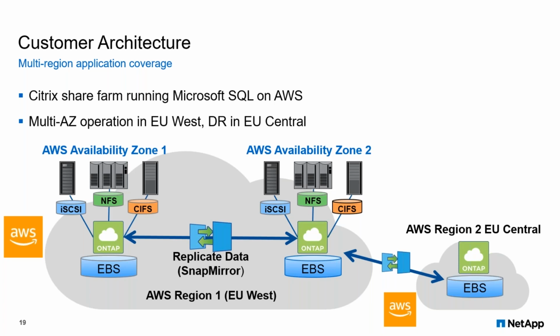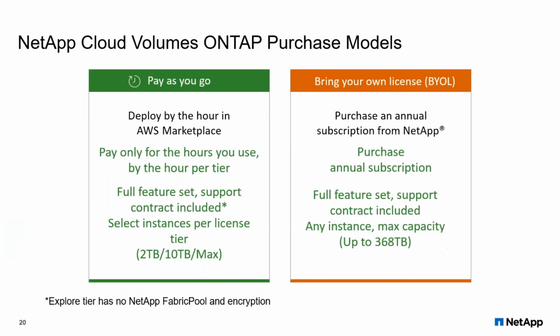Let's take a look at a customer architecture. I specifically selected one which is slightly older but is very interesting. It's a customer in HR, running payroll applications and the like. So they have a Citrix farm running MS SQL on AWS. It's a multi-AZ operation in Europe. Two AZs cross-replicating between each other.